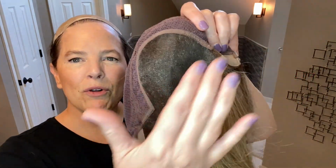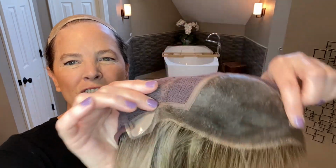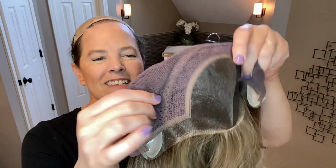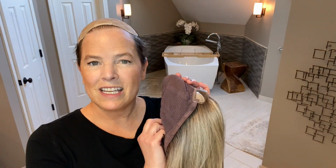Again, we have a full mono top, very luxurious, ear-to-ear lace front on both sides, a fully hand-tied cap that's nice and stretchy front to back and fits my 22-inch circumference very well. Then we have a slightly extended nape and Velcro style adjusters. Altogether, absolutely a luxurious cap construction.